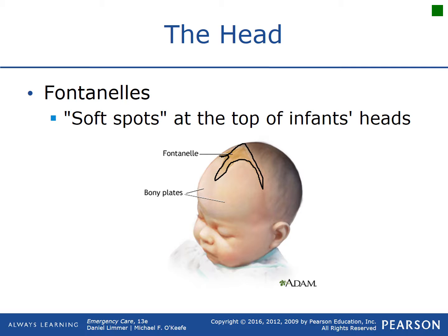It's those plates in the skull that have been kind of compressed to make it easier to come out of the birth canal, and then it'll eventually go back into place. And within the first year of their life, those fontanelles will close up.